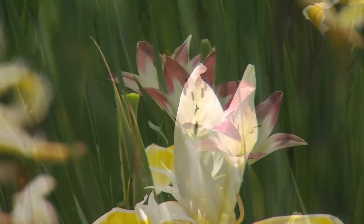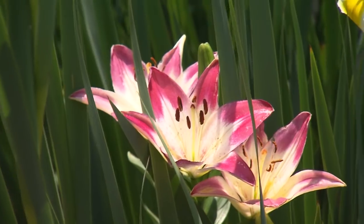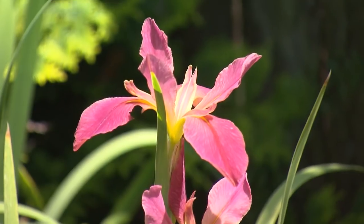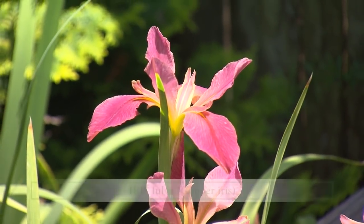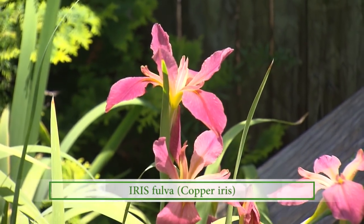Definitely. Then you've got them paired with some little lollipop lilies, Asiatics, which are some of the Asiatic type lilies. The copper iris are really unique too. What a beautiful color. I found that at Lowe's.